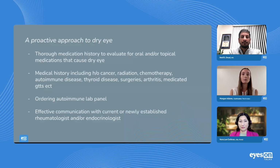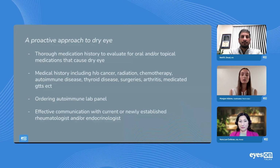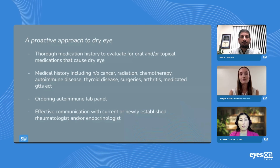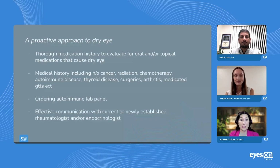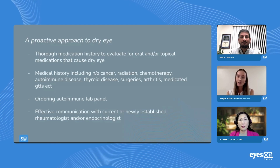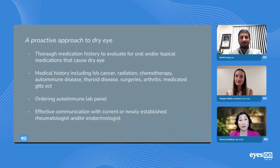These results often prompt a referral to rheumatology or possibly endocrinology as well. Morgan, when you run these kind of autoimmune panels on some of these patients, do they seem surprised, or do they feel relieved when they get some answers back? Because they may have been suffering for a long time.